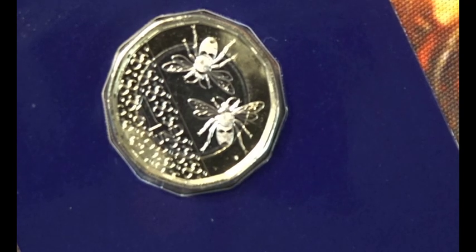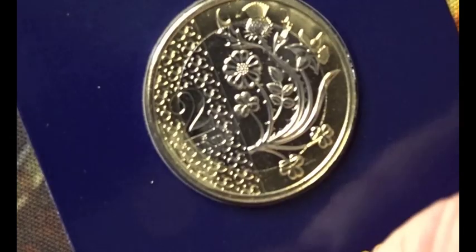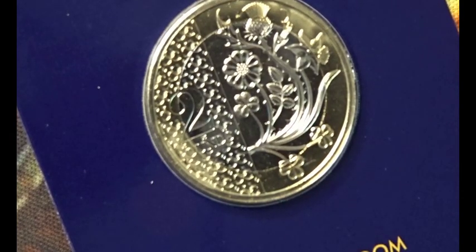But again, this design is great. I'm quite happy to see this design. I've got nothing against it. There you go. The last one, again, I'm a little disappointed in. I think they could have done better.